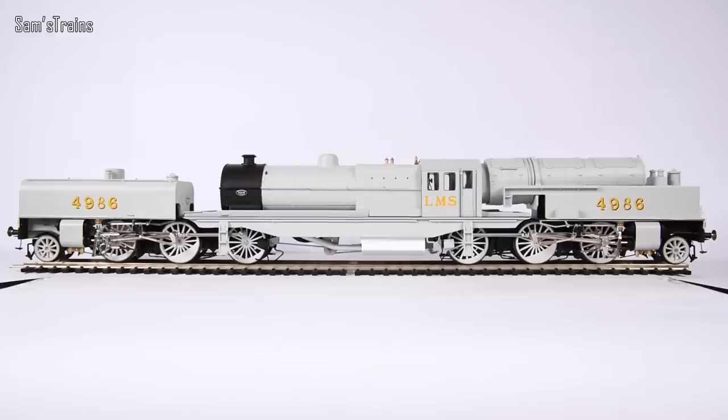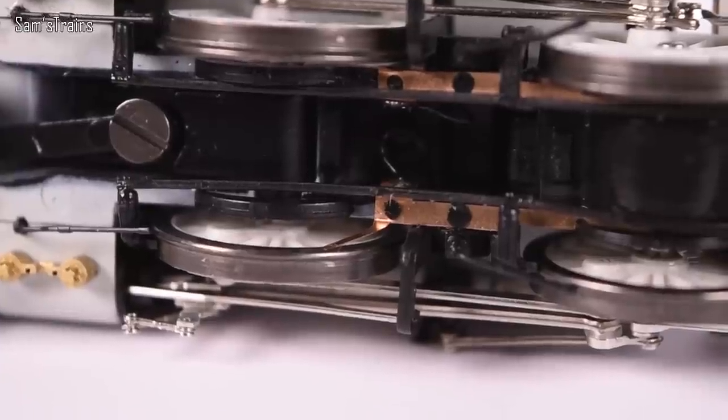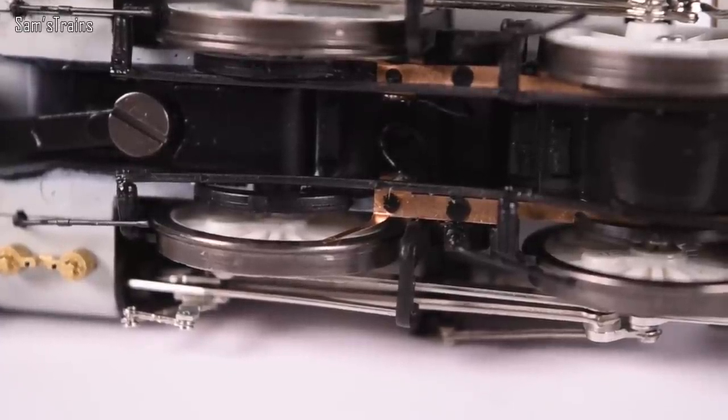Another thing, only half of the wheels pick up. Half of the wheels. I mean that literally. There are 16 wheels on this model, and only 8 of them pick up. And look at the state of the pickups. It looks like one of your granddad's kit builds. It really does.